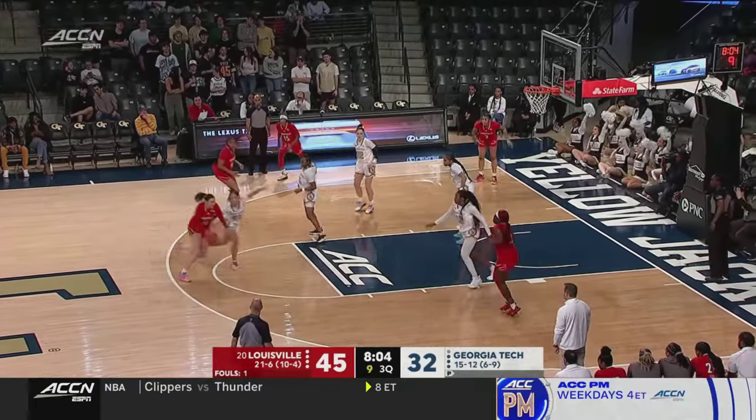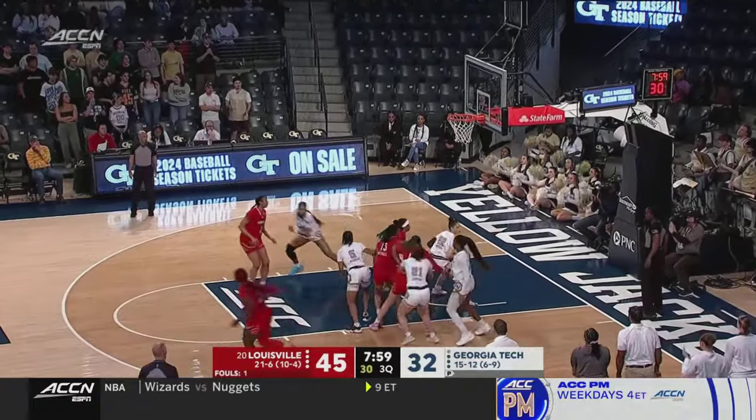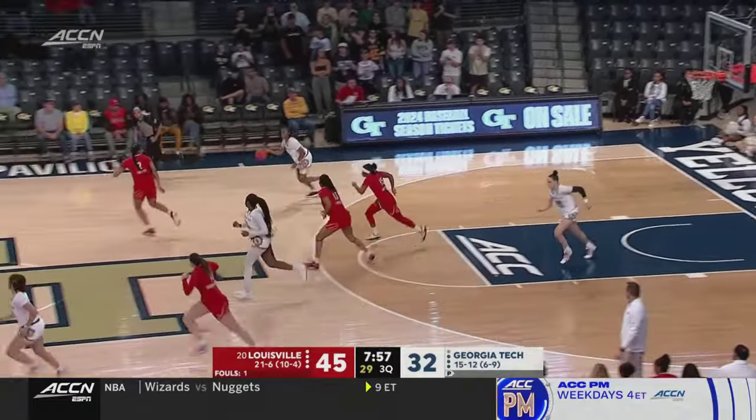They had the three-point loss at Syracuse, 62-59. Cochran wide open. This time it's short. And the rebound finally claimed by Georgia Tech.